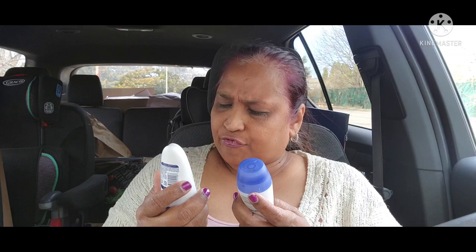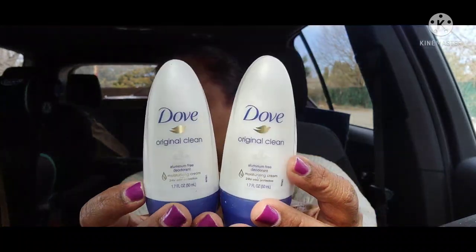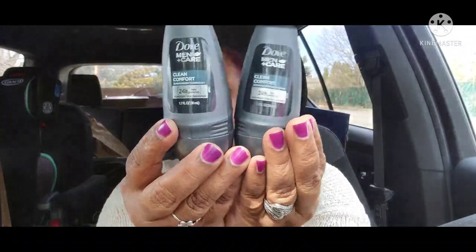Then I also picked up the Dove. I also picked up the Dove for women and the Dove for men. So I also got two of the Dove. And this is aluminum free deodorant moisturizing cream 24 hour protection. And this has an expiration date of 2023. So I got these two for the women. And then I got these two for the men. Clean Comfort quarter moisturized technology 24 hour aluminum free deodorant, expiration 2023 as well. So I got those as well. So I got two men and two women. So that's what I got.